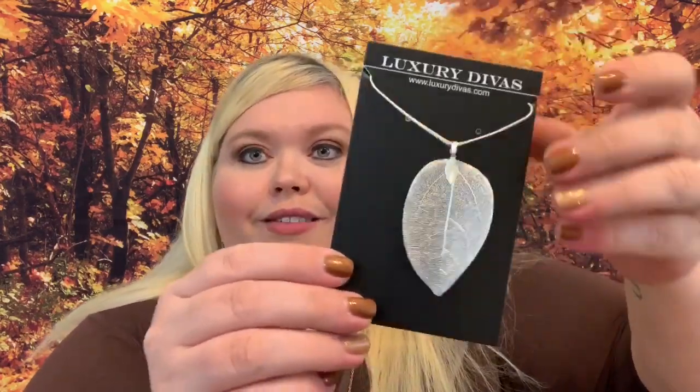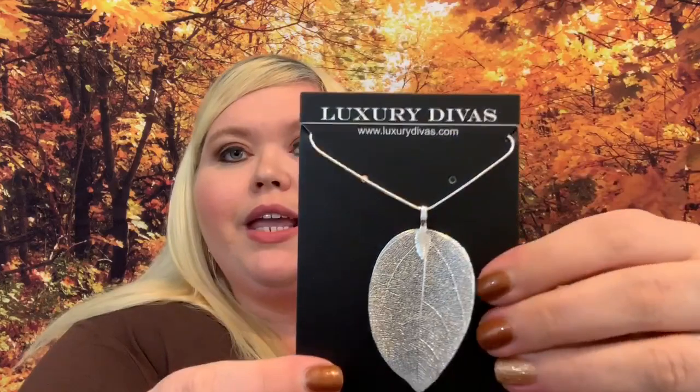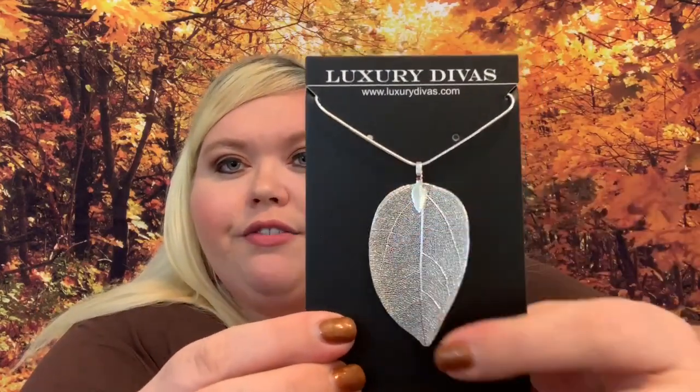Okay, so let's dive into the box. The first thing that caught my attention on top here is this gorgeous necklace. Oh, it's good. It's a long necklace, which I love. You can see here. Isn't that beautiful? The leaf.